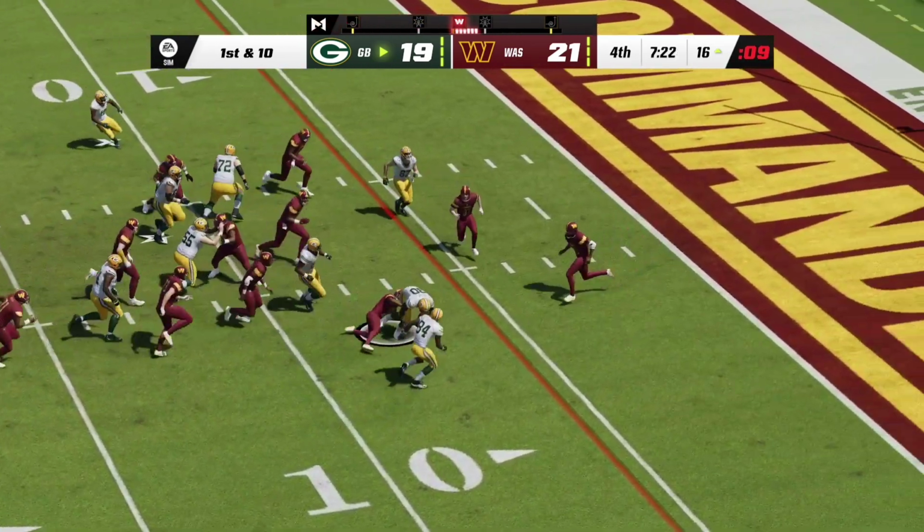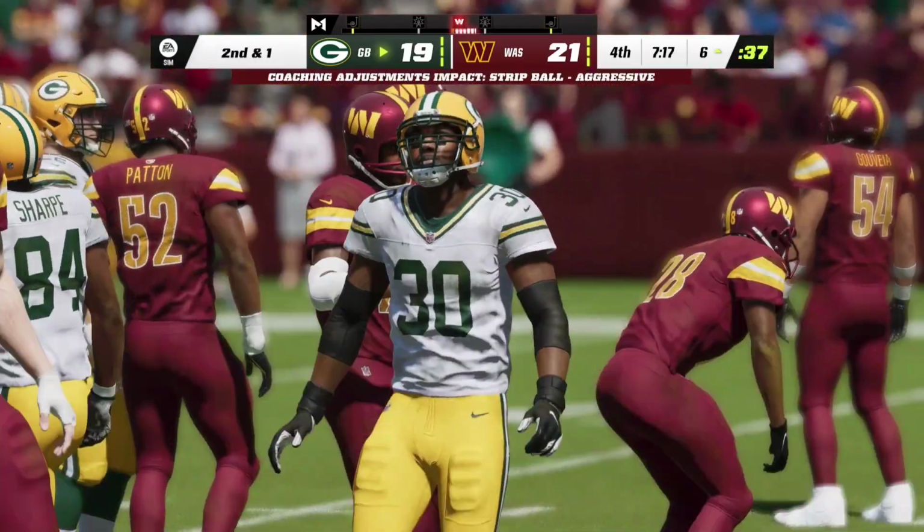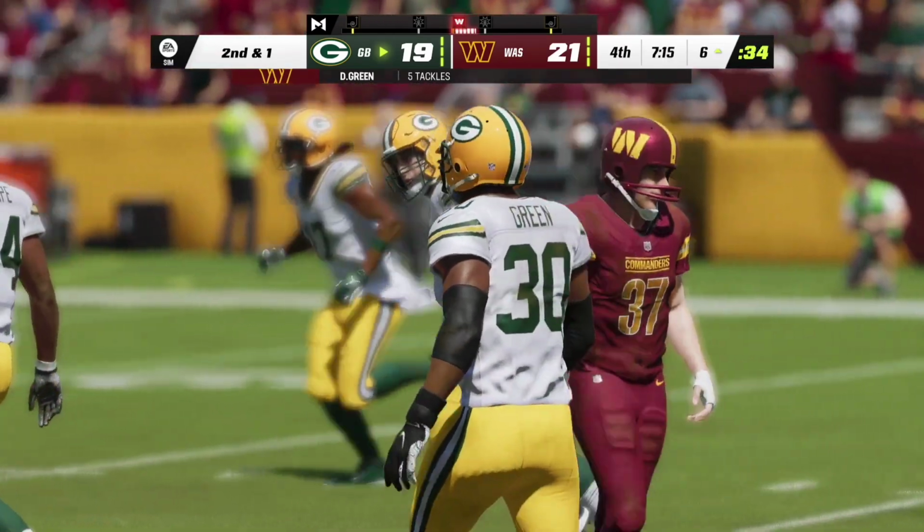And that's what he just did. And power running here down to the 6-yard line. A nice run there, 9 yards, and it'll be 2nd down.